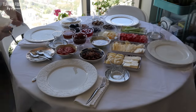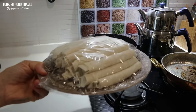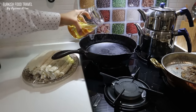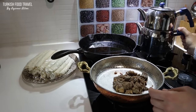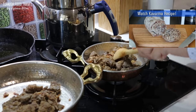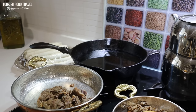My table is done, my tea is brewing, I'm ready to cook the final hot dishes on stovetop. First, I have rolled yufka börek with cheese. I will share the recipe in the upcoming episode. Next, I'm gonna serve cooked meat kavurma in two ways. First with eggs and second plain as traditionally served in the Kurban celebration breakfast.